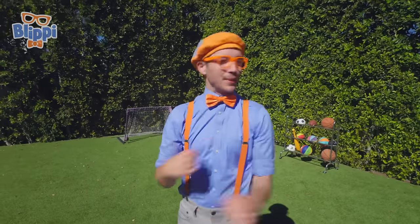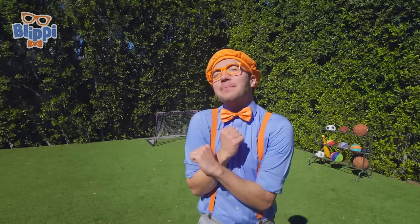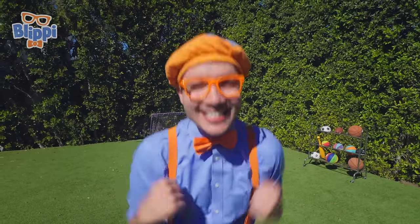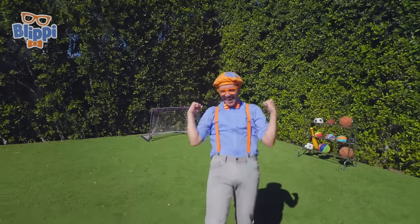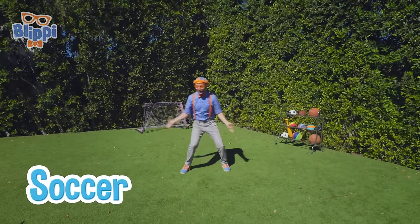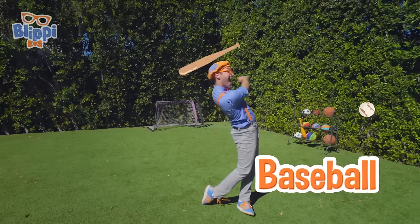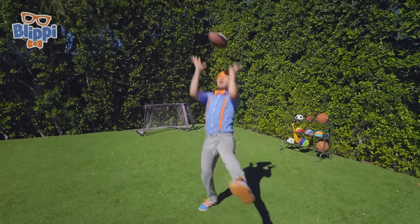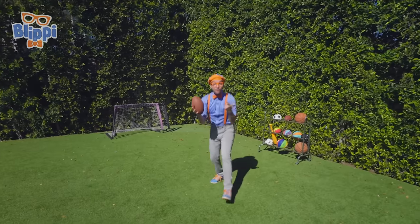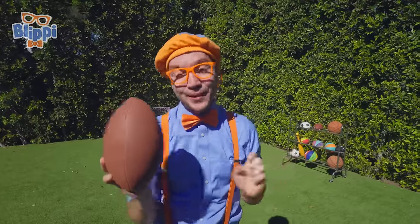Hey! It's me, Blippi. And today is a beautiful day. I just love being outside, soaking up the sun, feeling the breeze. And I love being outside because I get to play sports! Yeah! Like soccer, or baseball. What other sports can you play outside? Whoa! Football! Yeah! I love playing football.